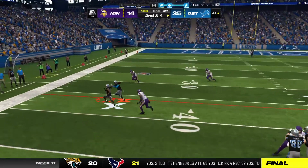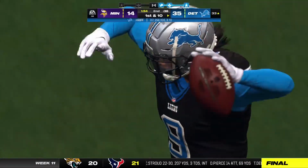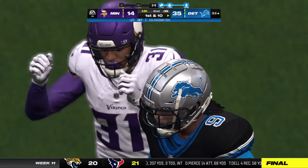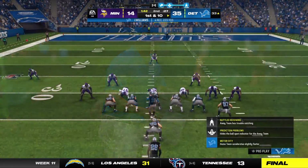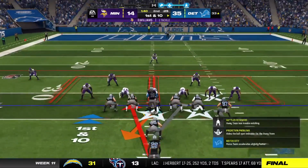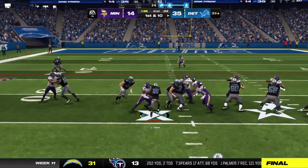Goff throws out left. It's caught by Williams. That one a 1st down pickup of 8. And defensively, they were in zone coverage there. Do you have to be a little careful? You're playing against a good quarterback like he is, not to play too much zone? Yeah, you have to be careful about how much time you're giving up.